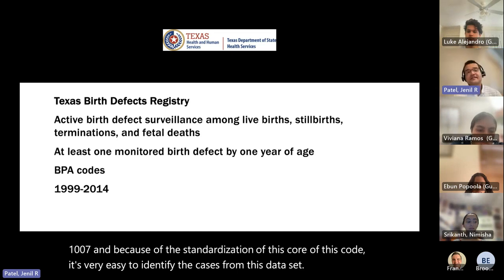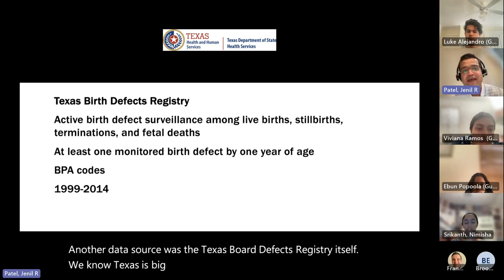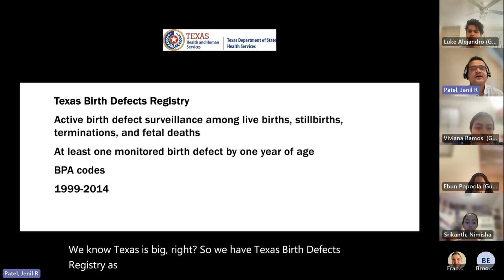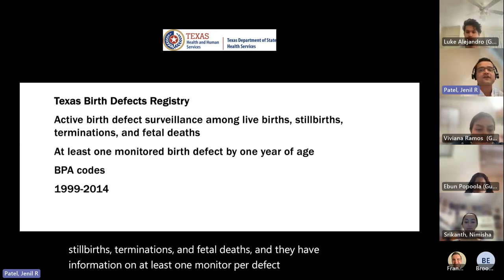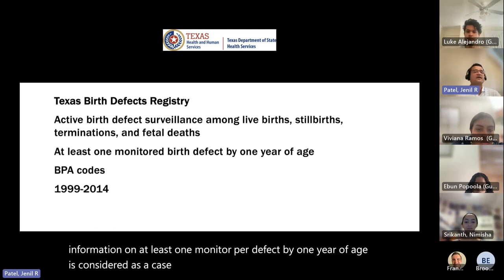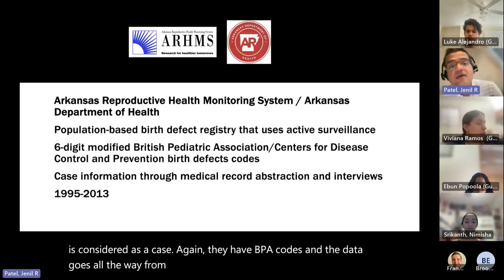Another data source was the Texas Birth Defects Registry itself. We know Texas is big, right? So we have the Texas Birth Defects Registry as a separate data source of its own. The registry contains data on active birth defect surveillance among live births, stillbirths, terminations, and fetal deaths. They consider at least one monitored birth defect by 1 year of age as a case. Again, they have BPA codes, and the data goes all the way from 99 to 2014.